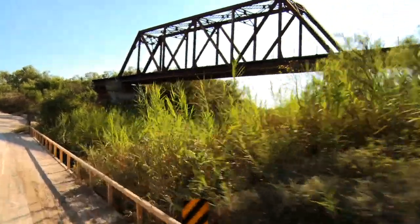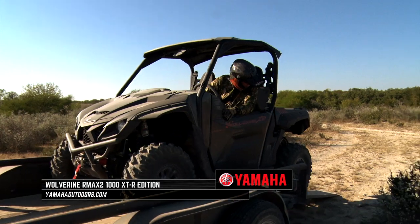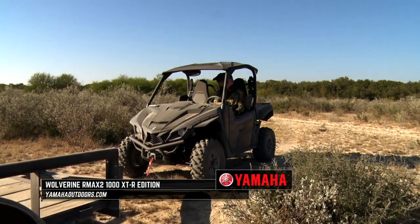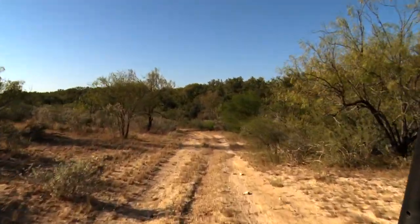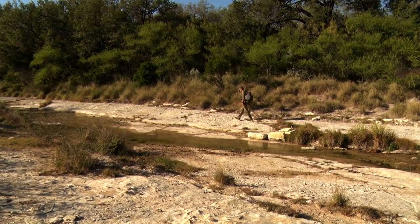You've got people that are strictly managing for whitetail. You've got people that mix exotics, introduce game like Axis and Aoudad and some African Plains game with their whitetail. There's just a wide diversity of properties along this part of Texas and along the Mexico border. The property we're hunting today is about 3,500 acres. It's got a really neat creek that runs through parts of it.